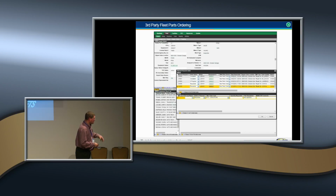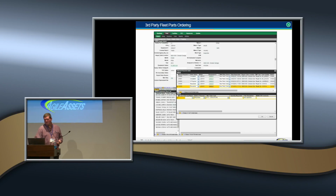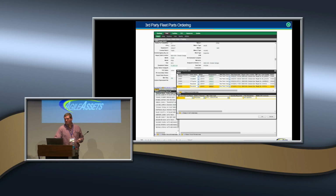In this case, he's got some capacitors, some real specific description. He puts in a quantity, and here you can have multiple lines for the one parts request. So you can have up to 100, 150. I don't think there is a limit, to be honest with you, that we've ever seen. You can put as many lines on one parts request. So if I needed tires, I needed an alternator, I could add those right below that, and it all sends that notification, sends the email to the vendor all at once. They get the notification, they're set. That's all the mechanic has to do to get his parts ordered.